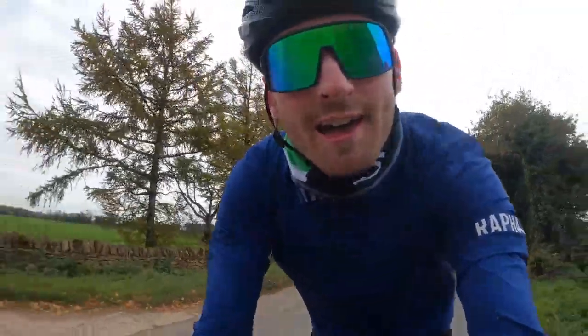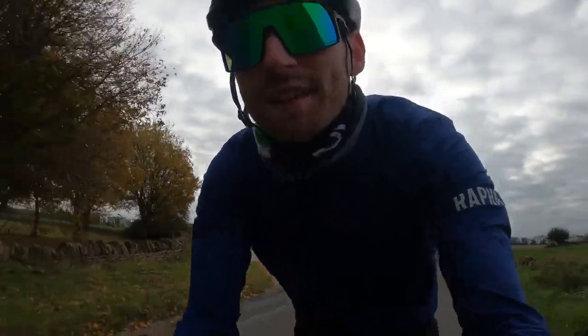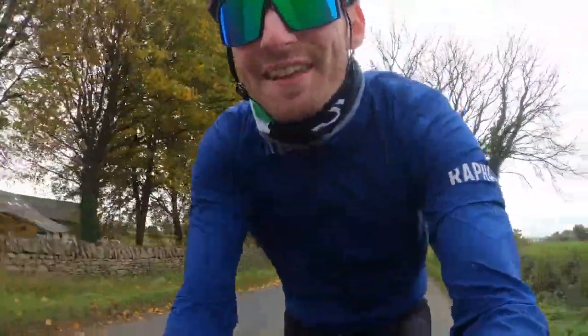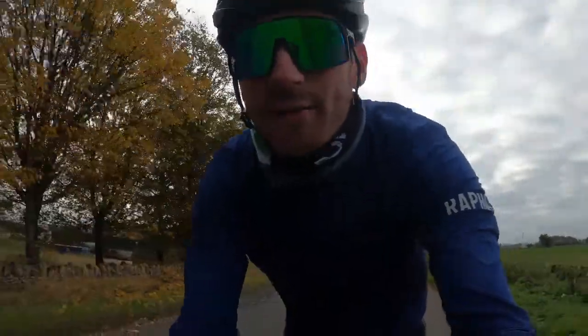And we've just been talking how we're struggling. The gradient's not big, it's 1 or 2% on this road, but the wind is battering us and it's making it hard work. Heart rate's through the roof. And we're meant to be trying to keep the heart rate low, but it's tough going at the moment.